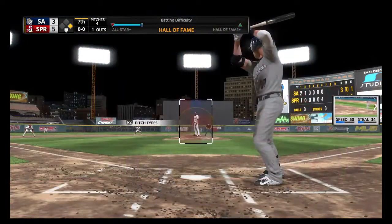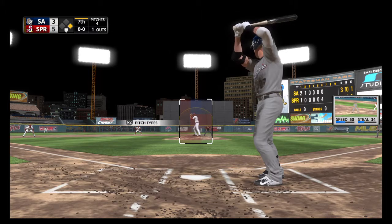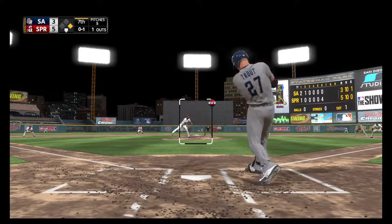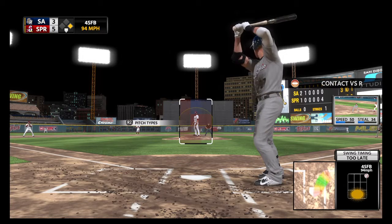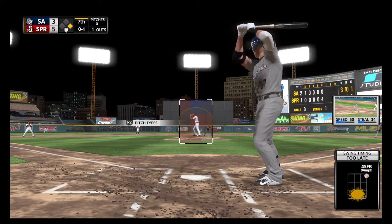At the plate, number 27. 2 for 3 with a double on his line so far. First pitch coming. Here it is. Swing and a miss just behind a lively fastball. Yeah, Matty, he's very late on that first pitch. I got to think he was guessing off speed.